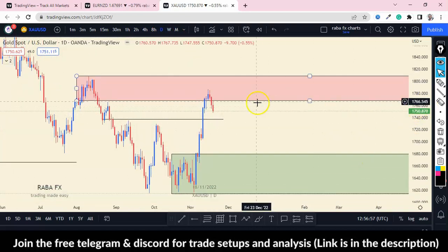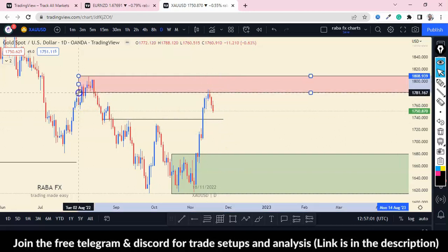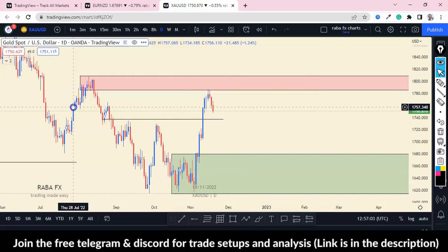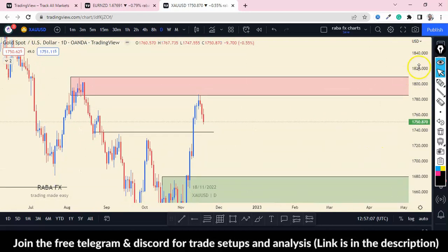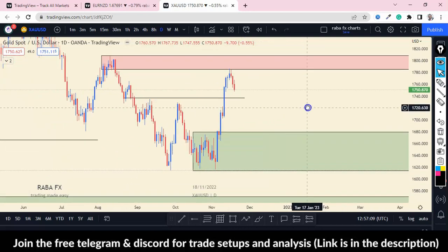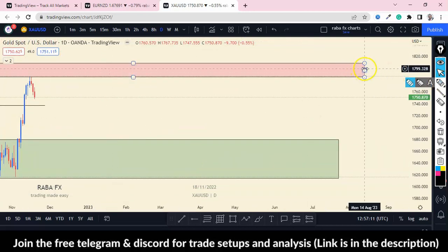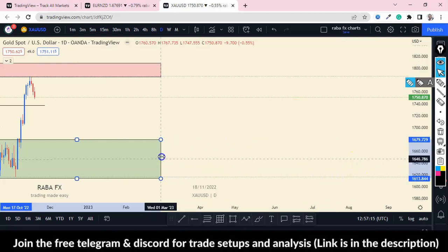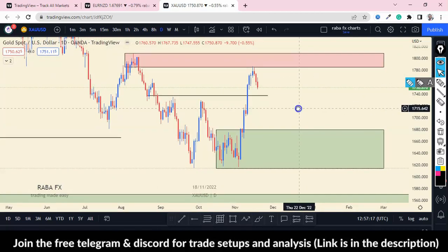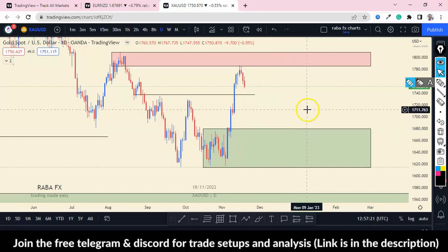has not given us confirmation, but has given us a reaction, okay? And price even went deep to mitigate the daily supply. Okay, that was beautiful. But I didn't take this trade. I was very busy this week. Okay, I was just monitoring my previous trade. But this week I'll be very active, at least catch gold prices.